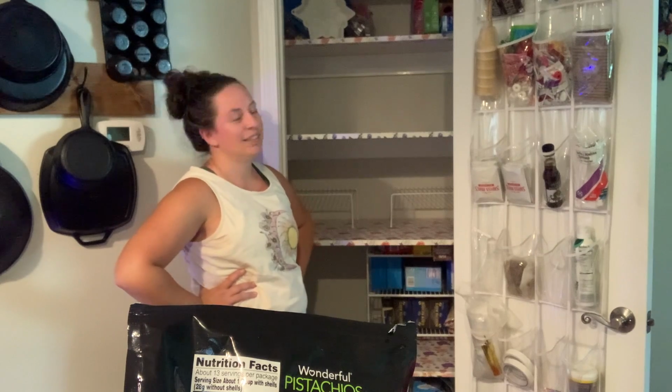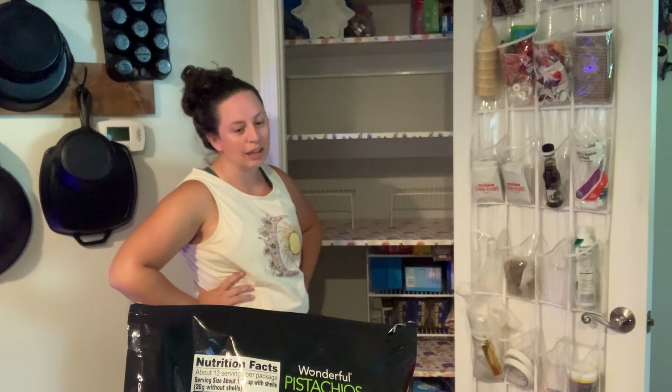And I hate my pantry. Like I utterly hate my pantry. That's why you see my office is where all my canned goods are, because that's what makes sense for us. But this is still the pantry that came with the house.